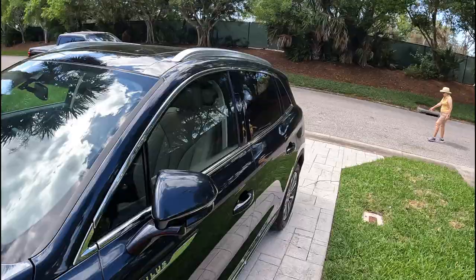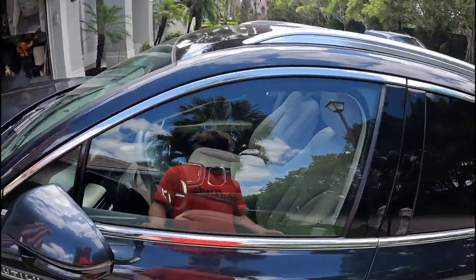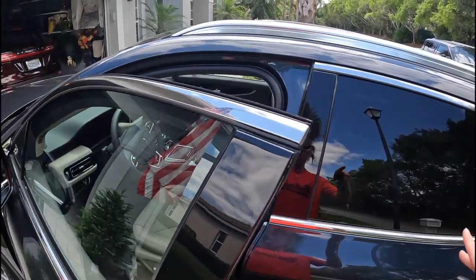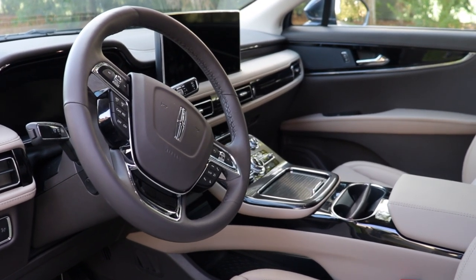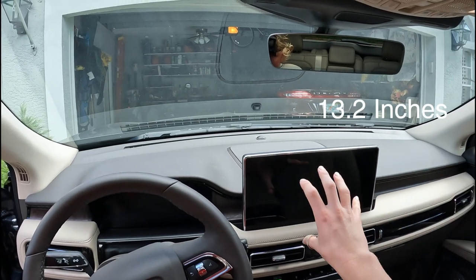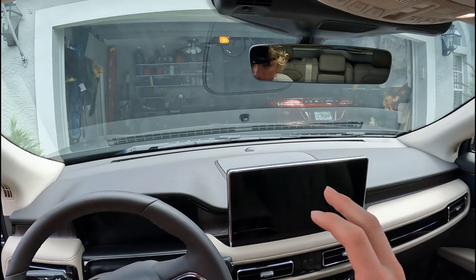If we step inside, it does have keyless entry. Just have the key in your pocket, touch the handle, and it'll lock, and it has that on all four doors. Real luxurious interior. You get a nice big touchscreen. I believe this is 13 inches and it really blends in nicely.